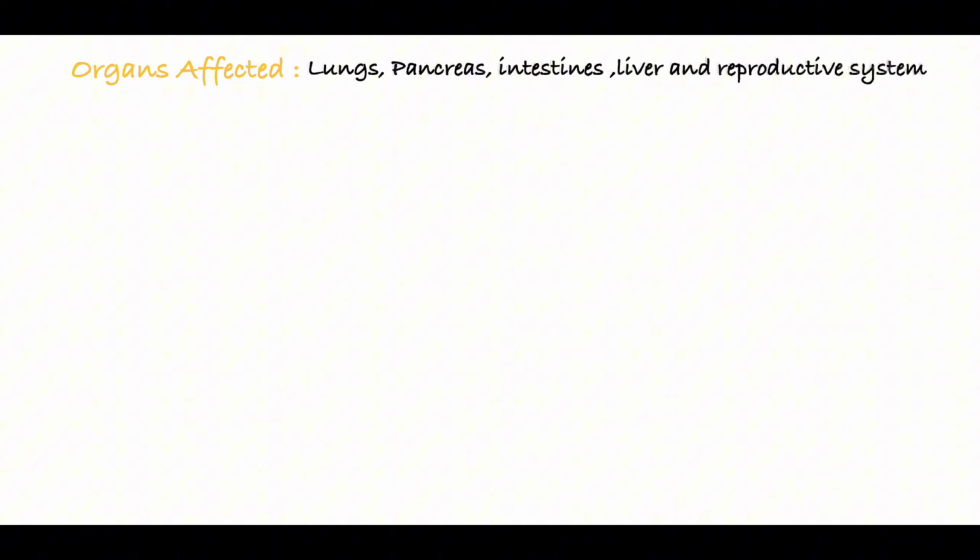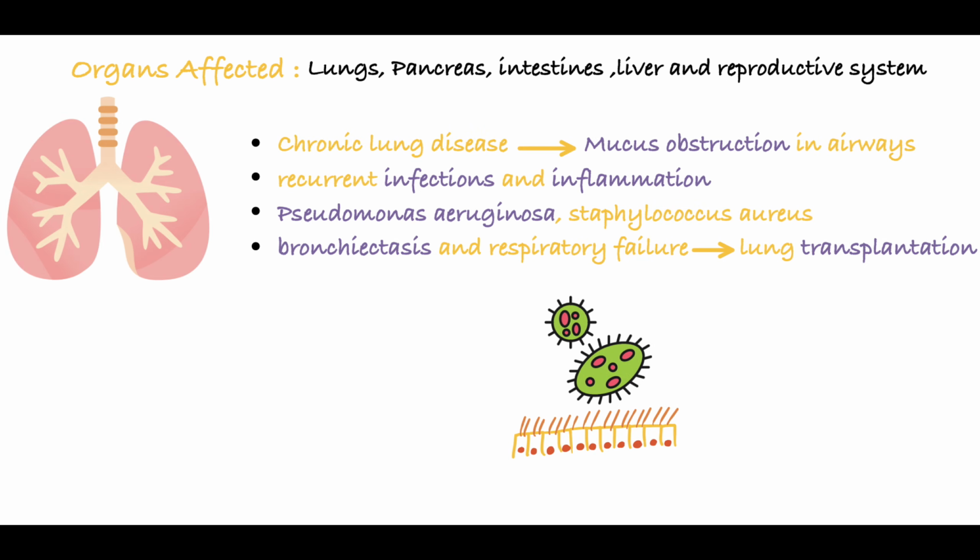CF primarily affects the lungs, pancreas, liver, intestines, and reproductive system. The hallmark of CF is chronic lung disease, driven by mucus obstruction in the airways, which traps bacteria and leads to recurrent infections, inflammation, and irreversible lung damage. Pathogens like Pseudomonas aeruginosa and Staphylococcus aureus frequently colonize CF lungs, further worsening respiratory function. Over time, bronchiectasis and respiratory failure develop, making lung transplantation a potential necessity in severe cases.